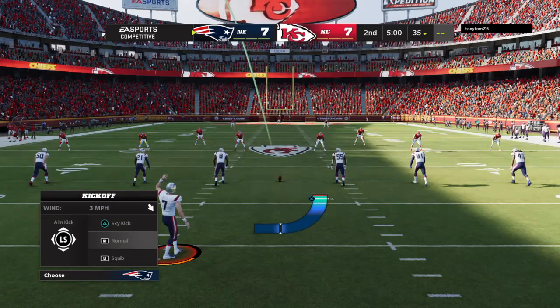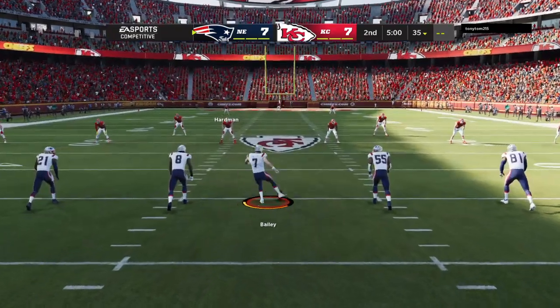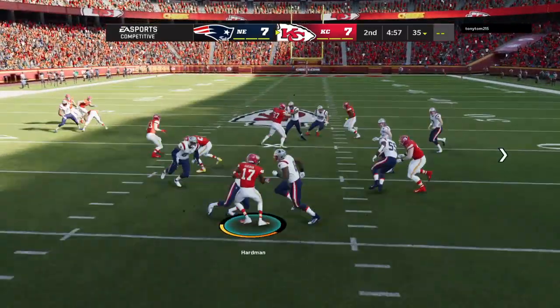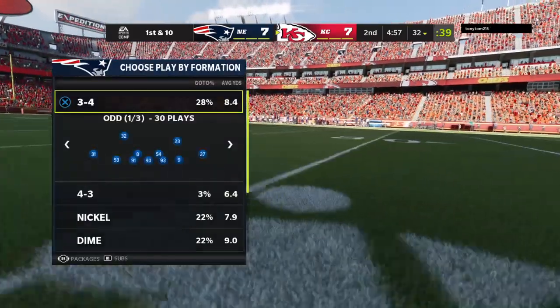Fulton connects on the extra point, and we are tied here in the 2nd quarter. Each team's had it. Each team has scored. 7-7 here as the kick's away. Here's Hardman on the return. And they're going to start this drive in pretty good shape as they get it up past the 30.